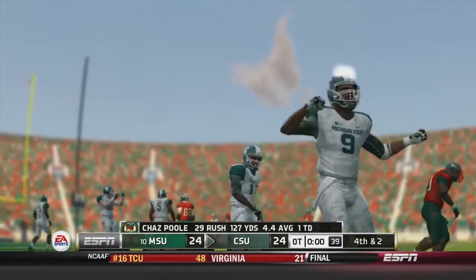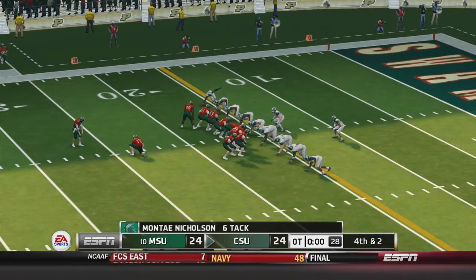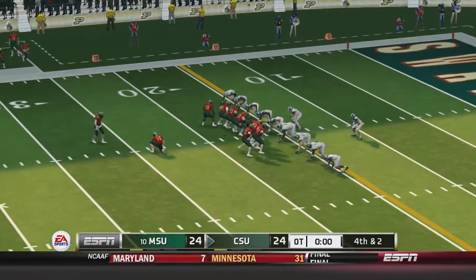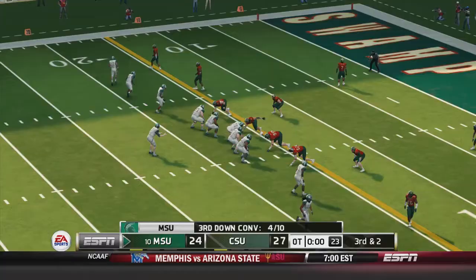You guys saw this rush by Chaz Poole. You saw his stat line here, 127 yards. Unable to get the first down. Sends out the field goal unit. 4th and 2, 24-24. Field goal kicked is good. So, guys, an MSU touchdown wins this football game.